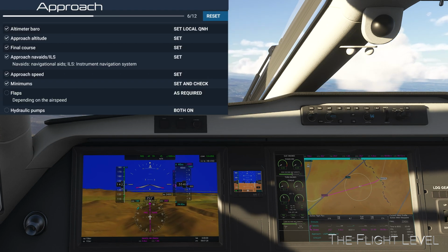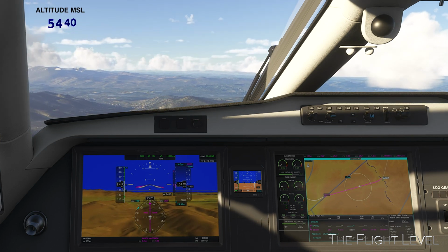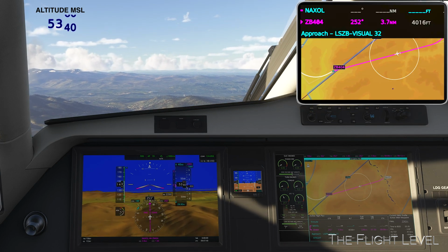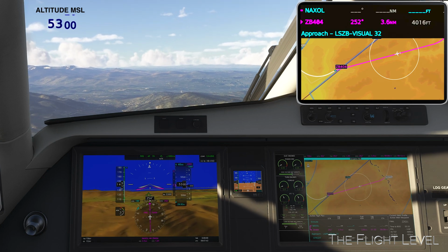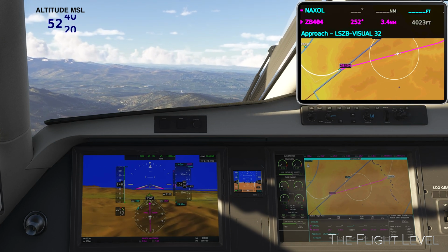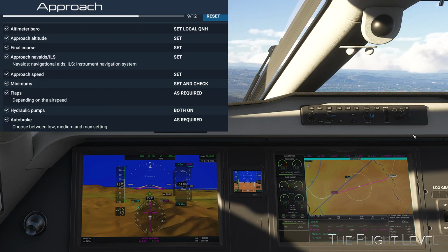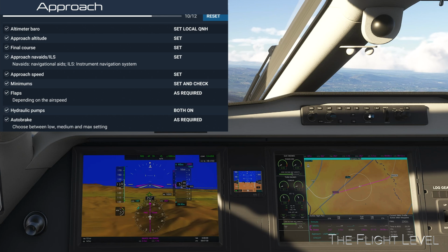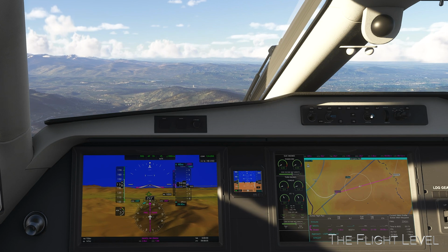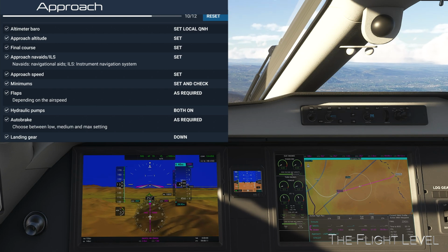It is now time to set the first stage of flaps and ensure that both hydraulic pumps are on. Setting the flaps to 15 degrees. 15 degrees of flaps now set. The auto brake is set to maximum as runway 32 at Bern is only 5,600 feet in length. It is now time to lower the landing gear.